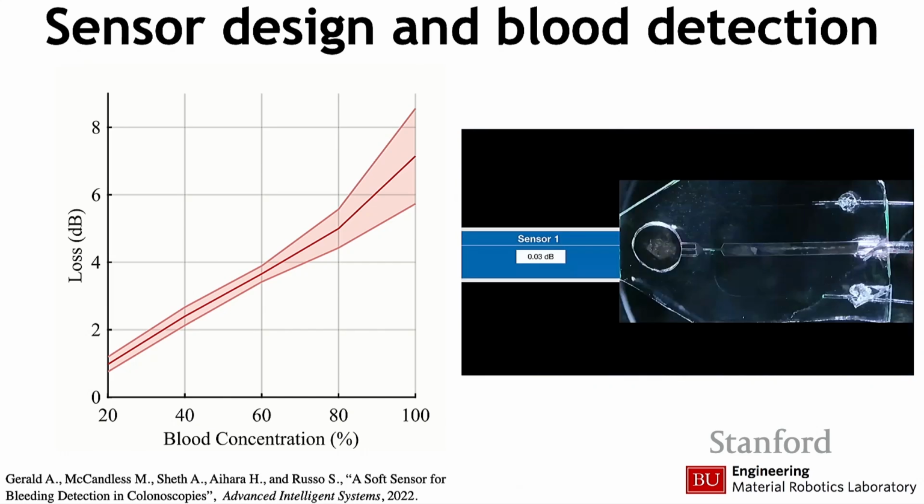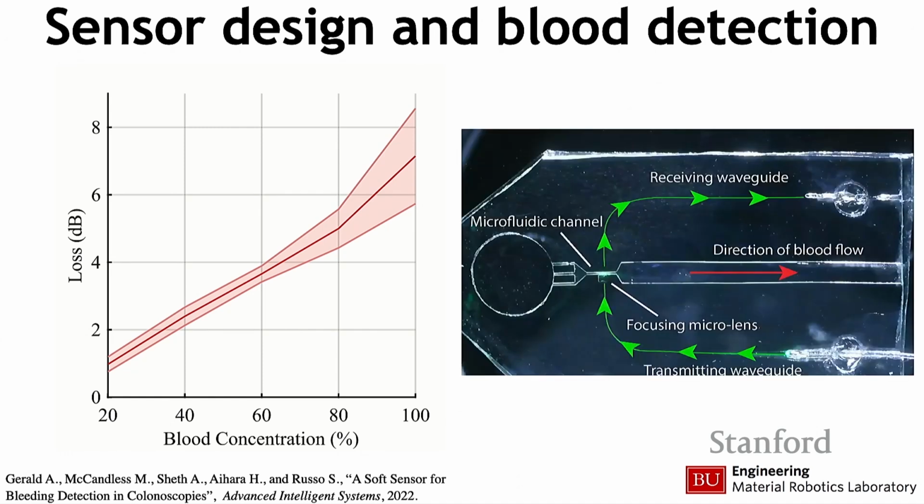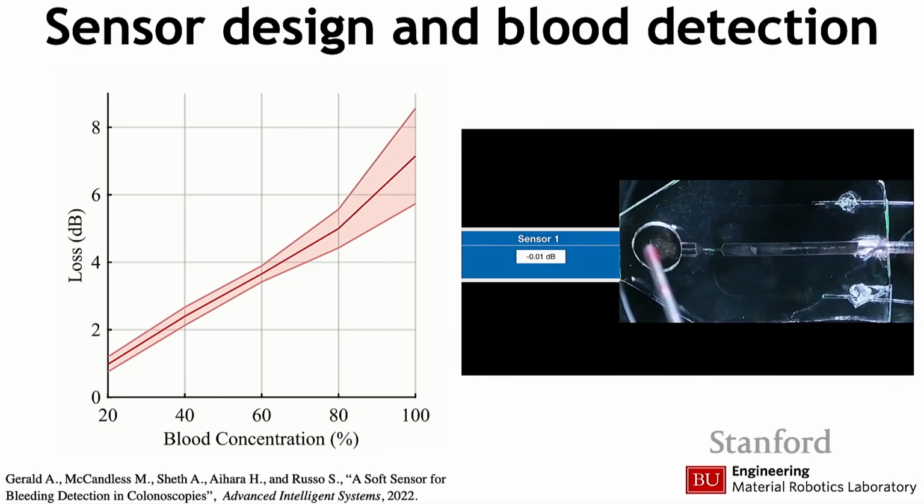And the cool thing about this is that we were able to demonstrate that we are capable of measuring different concentrations of blood. And so based on the sensor response and the bandwidth, you can track whether there has been a minor bleeding or there is a hemorrhage going on. And so you can alert surgeons about that.